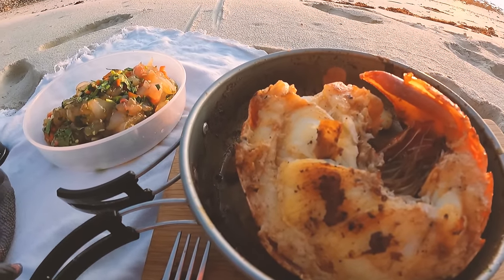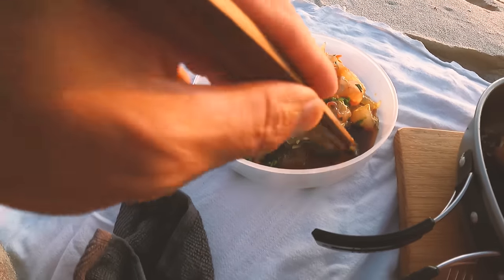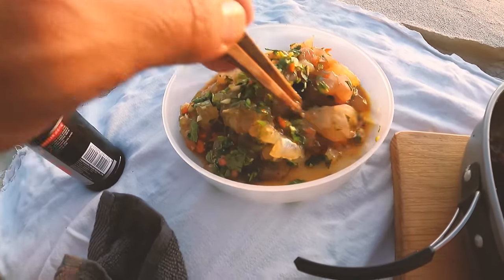Two courses, lobster two ways. And we've got our first course here. I'm dying to try some of this, actually. So we'll get a bit of soy on. Yeah, nice to get a lobster, or a crayfish, sorry. Nice to get a crayfish.